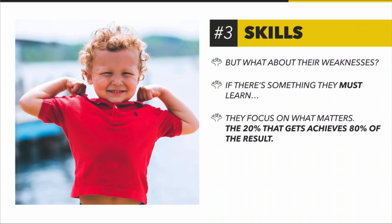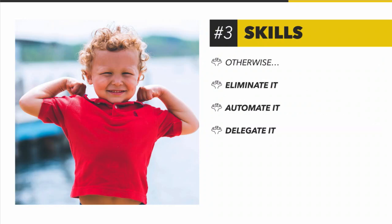Now, if it's something that they don't have to learn, or something that they specifically don't have to handle themselves or don't need to be a part of their process, they're going to either eliminate it from their business altogether, from their life. They're going to automate it with software and systems, or they're going to delegate it to somebody who can do that task better than them, like a virtual assistant, like a team member, like a subcontractor.